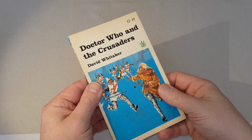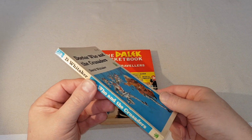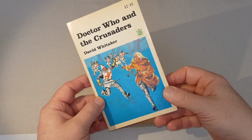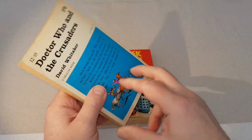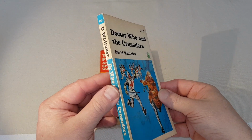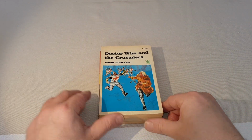This was published by Green Dragon, which was another children's publisher in Britain. Around this time, they were reprinting the Biggles books. And this is their one and only Doctor Who one. Very interesting dust jacket, that one, certainly unusual. Once again, quite difficult to find in nice nick. But there we go. That's another 60s one.